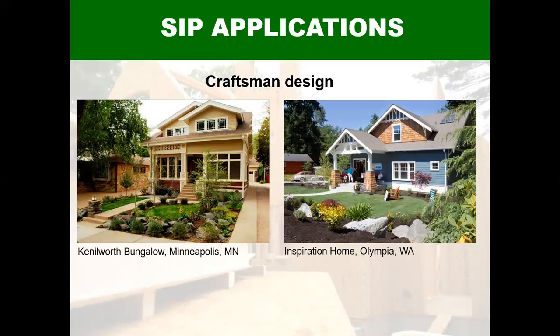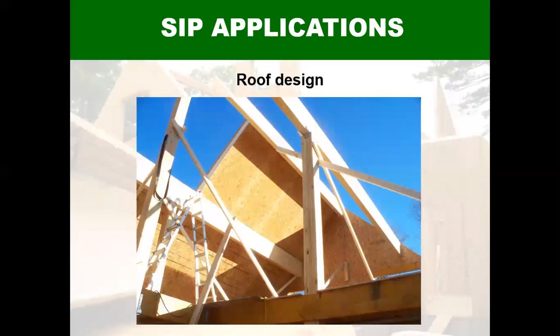Some pretty basic designs right there. Anything can really be done with SIP panels. Roof design, like I explained earlier, you might have to have some mid-span support like they're showing there. They've got a beam at the ridge, and then you see about 6 feet down from the ridge, on each side they have an additional support beam.